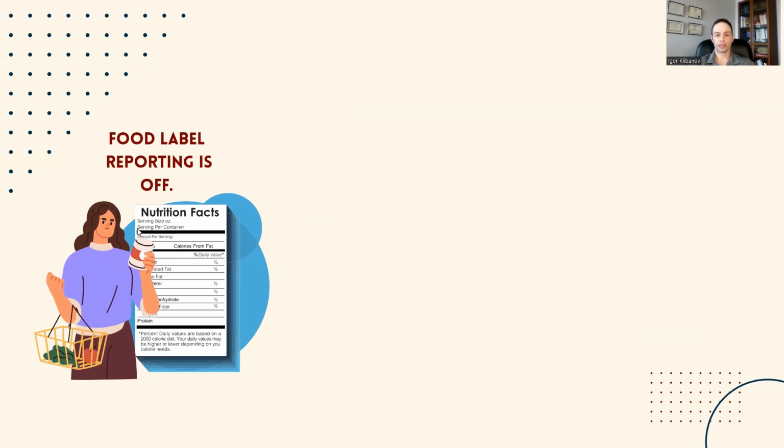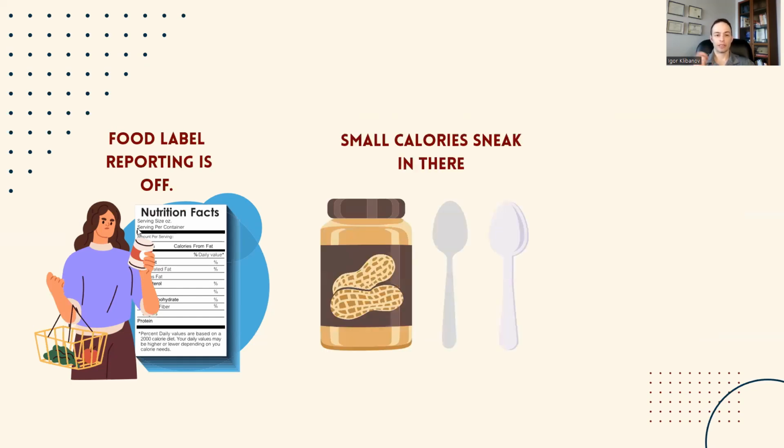So if something tells you that it's 500 calories, it might be 600, it might be 400, but more likely 600. Also, small calories sneak in there. Let's say you look at a label of a jar of peanut butter. It says 1 tablespoon has 90 calories. Well, that's 90 calories for a flat tablespoon. If you use a heaping tablespoon, that's more. And if you lick the bottom of the spoon after you're done, that's even more. So you might have doubled your calories, but think you're eating, well, what it says on the label.